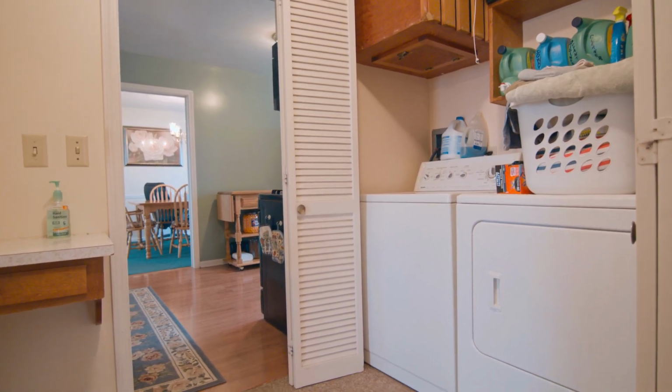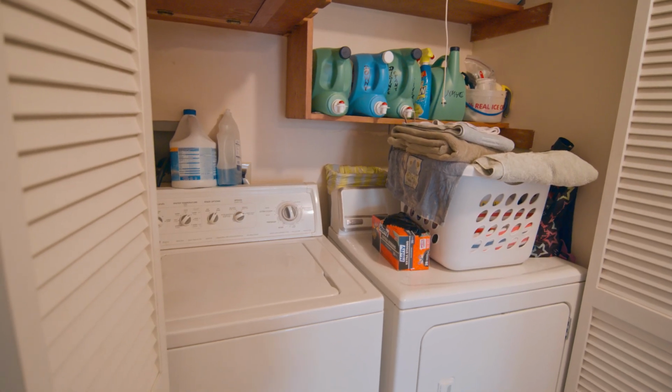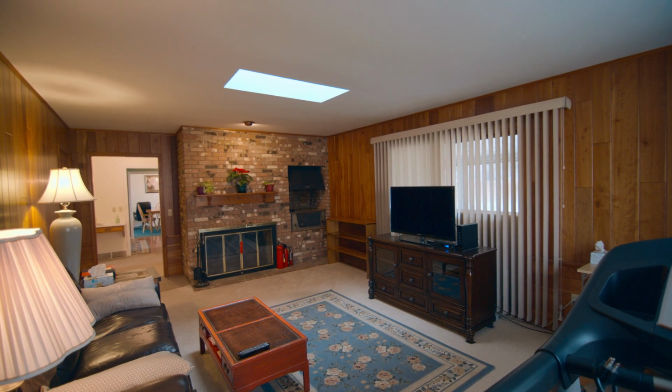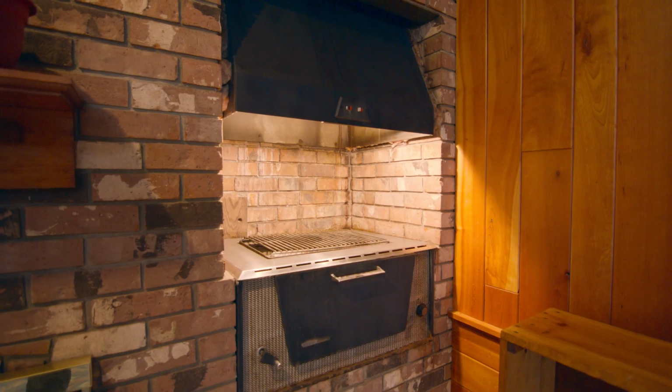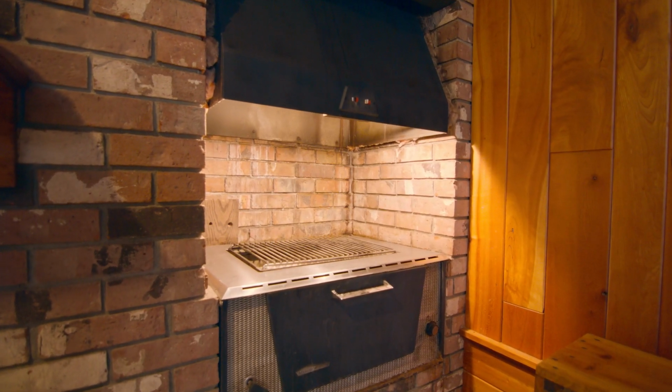Trust me, if you've never had one, they're wonderful. Then there's the wonderful family room with the fireplace and the built-in indoor grill. That's a very warm, cozy place to hang out.